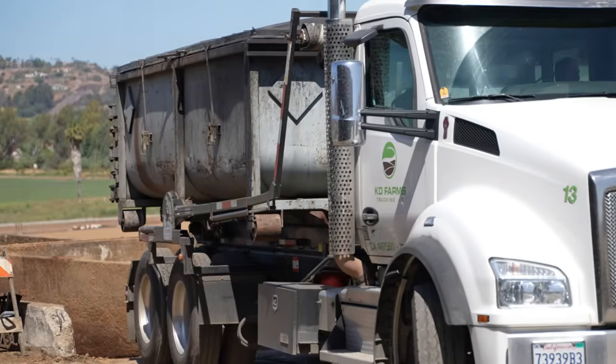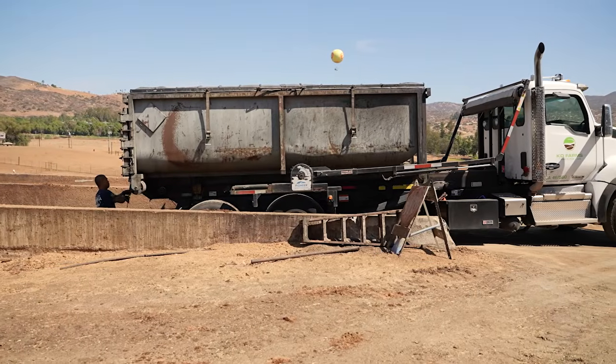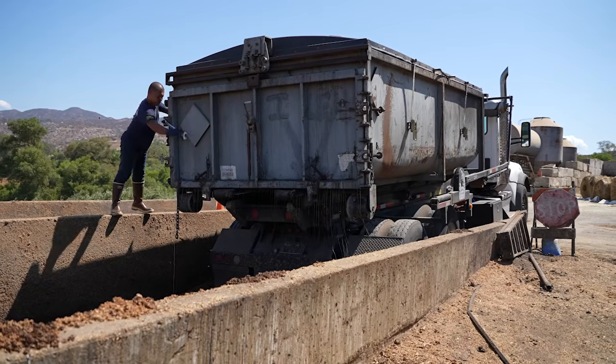So the milk truck comes to this dairy twice a day to pick up milk. This is our feed mixing area, or our giant kitchen, or our restaurant area where we prepare the food for all the different groups of cows. In these 2 pits right here is where we bring in our brewery grain from the breweries.